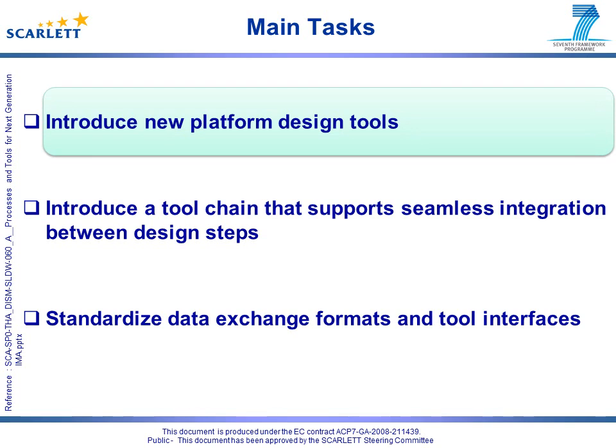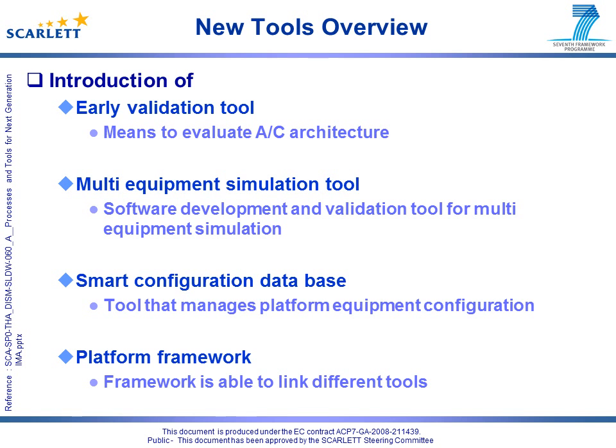Introduce new platform design tools. This slide lists a subset of tools developed in the SCARLETT R&T program. The Early Validation Tool, EVT, helps the platform designer to allocate platform resources for system functions. Architecture evaluation is supported by automatic application of respective criteria and constraints. The output of EVT is an optimized architecture.